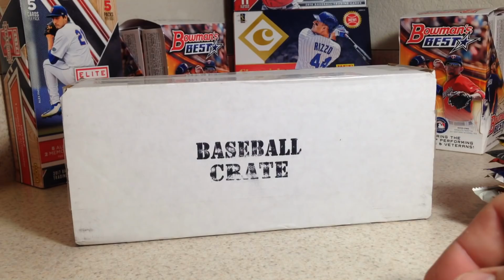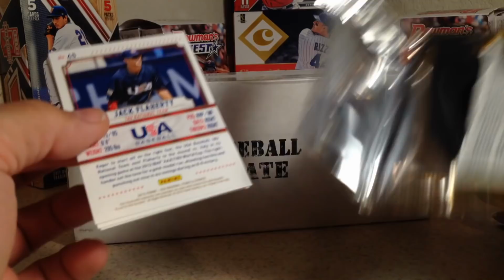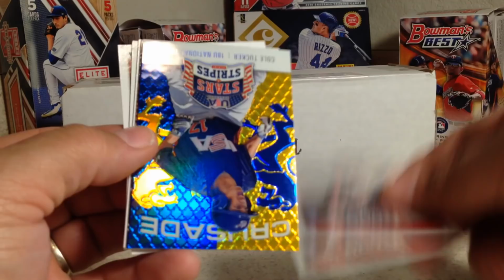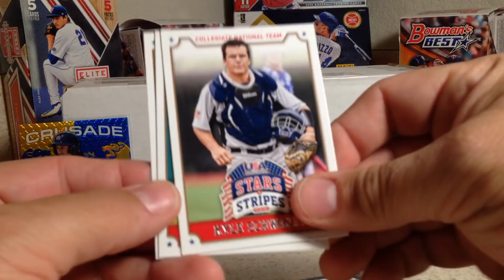Alright, so next pack. We got the 2015 Stars and Stripes. Got a pretty good chance of getting hits out of these. Alright, so we got Jacob Blas, Eli Marrero, David Dahl. Got a Cole Tucker Crusade card, 18 and under team. I'll sleeve that one. Kyle Schwarber Fireworks. Another Kyle Schwarber, Justin Bullock, and Jack Flaherty.